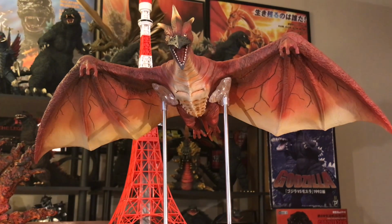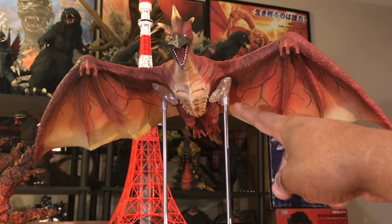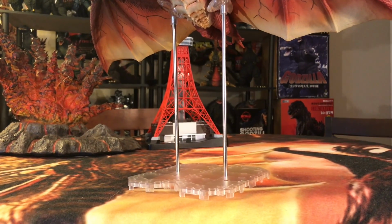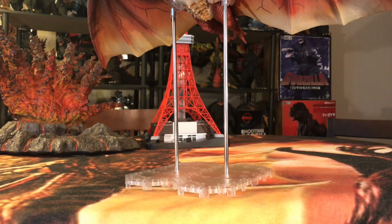Which I have noticed some folks who did get this figure kind of complain about. It's kind of plain looking and blah, blah, blah. But what you need to do if you get this figure, it comes with two platform pegs right here and right here. And it comes with a platform base where you have to join the bases together.